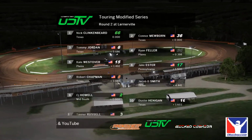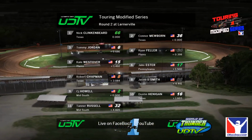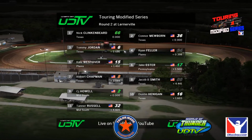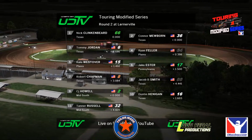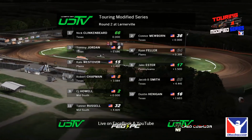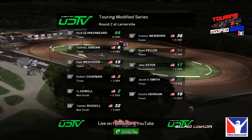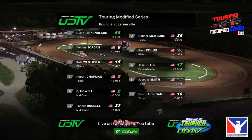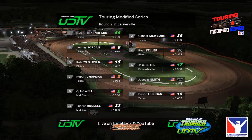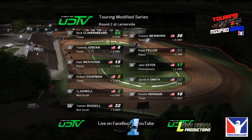Let's take a look at your Ultimate Dirt TV starting grid. Just for the 11 drivers, let's go from the back to the front. Starting position number 11, driving car number 32 from the Mid-South, that'll be Tanner Russell. Outside your fifth row from Texas in car number 16, Dustin Hennigan will start position number 10. On his inside from the Mid-South in car number 2, position number 9, your B-main winner, C.J. Howe, will start on the inside of Dustin Hennigan.